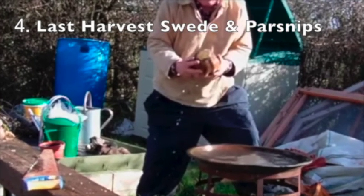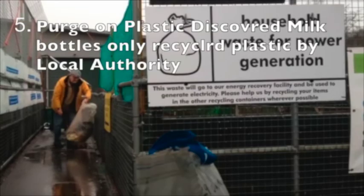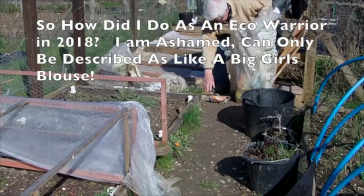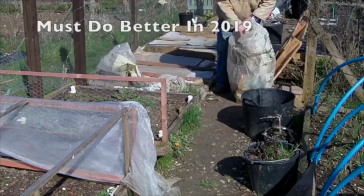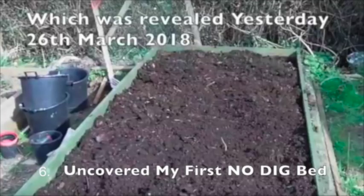and the last of the previous root crops, which is Swede, were all harvested. We had a purge of plastic on the allotment due to the TV programme Blue Planet, and my efforts were hopeless, a total failure. Uncovered and prepared my first no-dig bed.